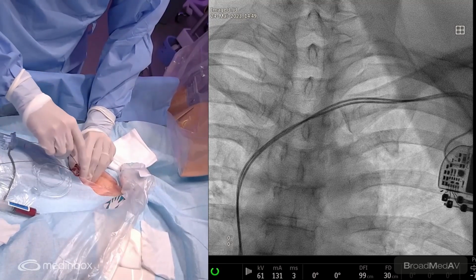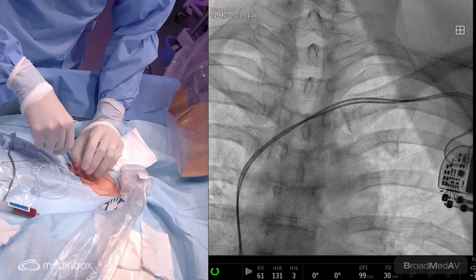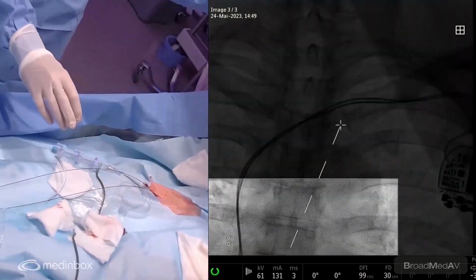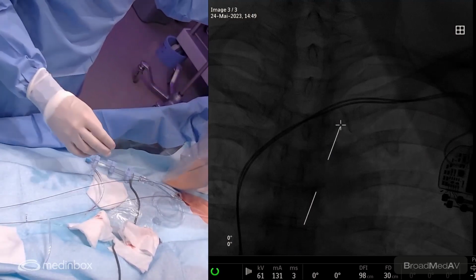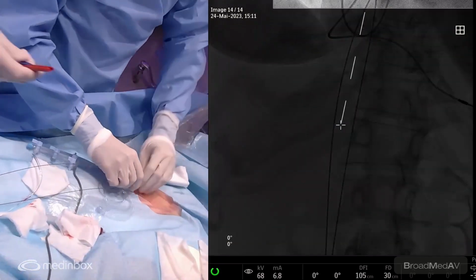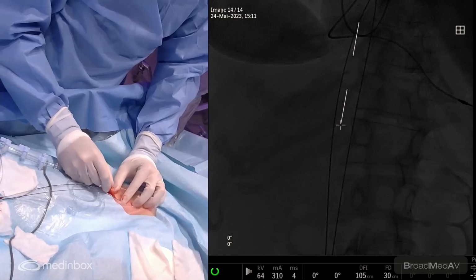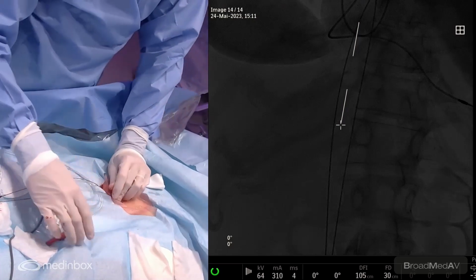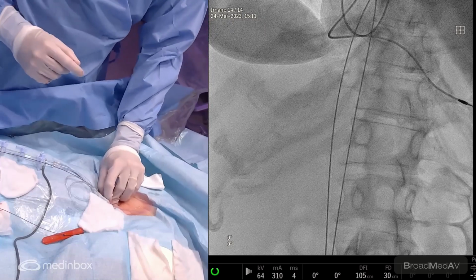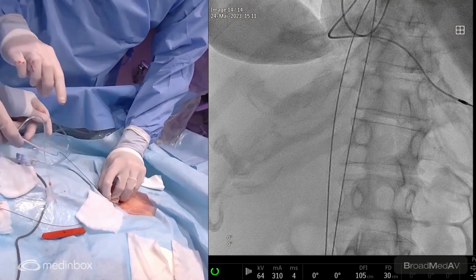Perfect. So second wire in place. And as soon as we have two accesses, we will put the introducer in. Let's take a look under fluoro to make sure that we are on the right side with the wire. Okay, we are on the right side, so the wires can go in the heart. And we'll have to make sure that we don't get entangled with the pacemaker leads. Exactly. Here we need to be very careful that we don't dislodge the pacemaker leads. So he's opening the skin well. We will introduce a 7 French introducer just to pre-dilate the track, and then we will do a first pre-closure with the Perclose.